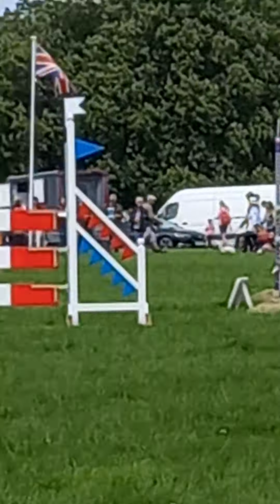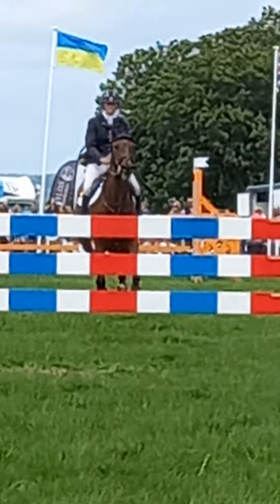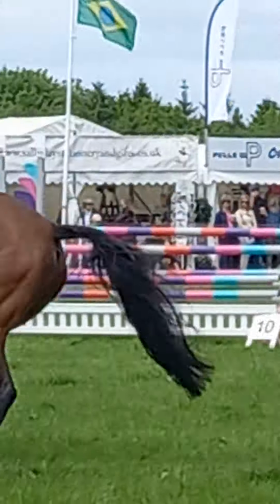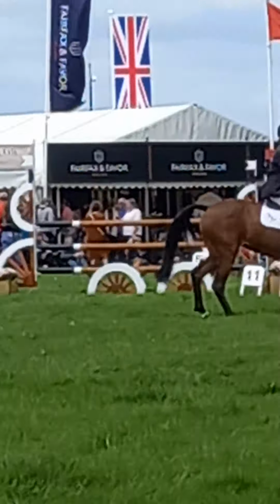So hopefully this is better for you guys because I've zoomed it in. So now at least you can see all the jumps that they're going to go over, and stuff like that. Oh, this one. So my filming is not very good, but at least you can actually see the horses.